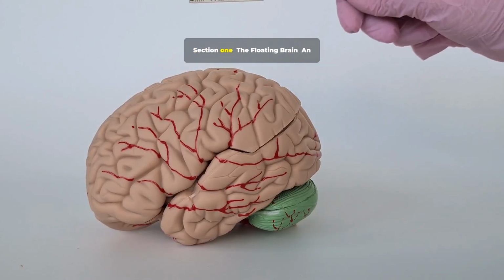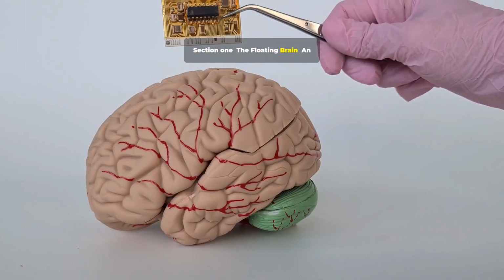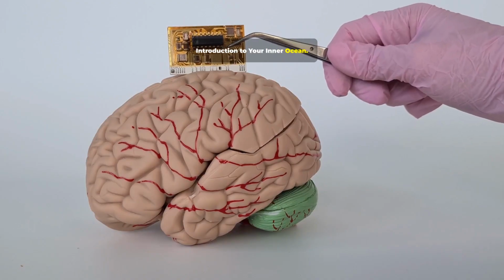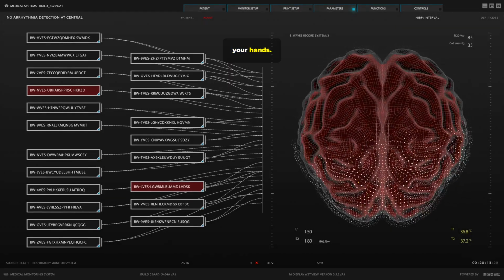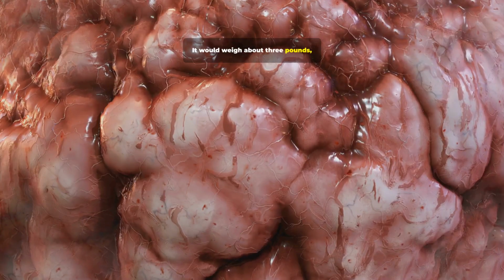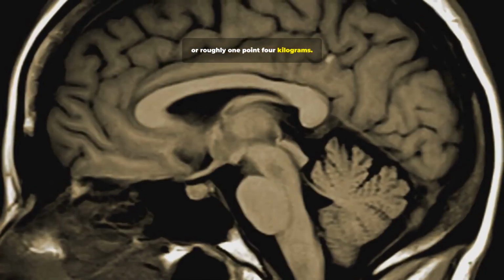Section 1. The Floating Brain. An introduction to your inner ocean. Imagine for a moment that you could hold your own brain in your hands. It would weigh about 3 pounds, or roughly 1.4 kilograms.